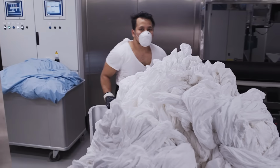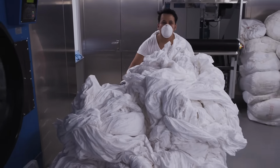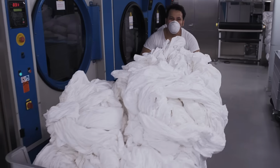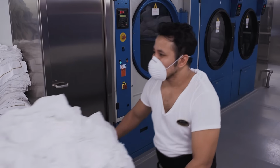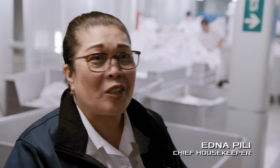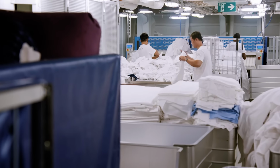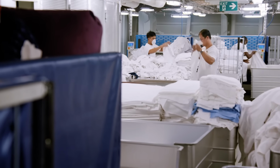1,000 of these linen bags are filled every day. But how does the ship deal with so much laundry? Hidden away on deck 3, another department is absolutely crucial to the smooth running of the ship. Oh, this is huge. Without the laundry, the ship is not operational. Everybody thinks the housekeeping and the dining room, without the food, cannot be operational. No, without the laundry, nothing can happen.